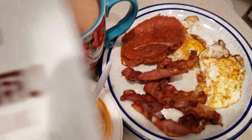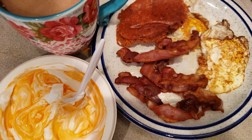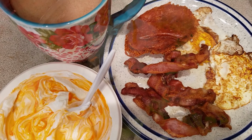brew. This is Keto brew. It's ground up cocoa beans. You brew it like coffee. Sweetened with stevia, and I have a little heavy whipping cream in it today. And that's going to be my first meal of the day.